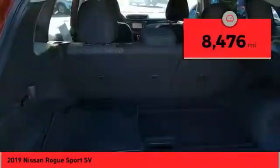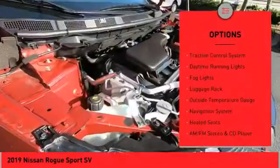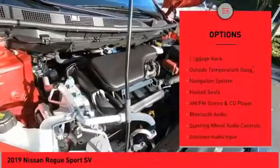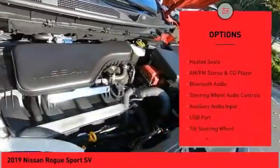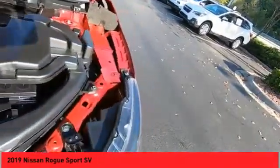Here are some of this vehicle's great options: all-wheel drive, alloy wheels, power mirrors, traction control system, daytime running lights, fog lights, luggage rack, outside temperature gauge, navigation system, heated seats.